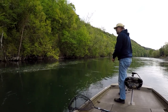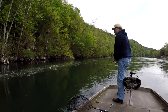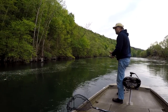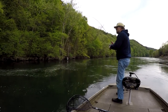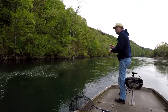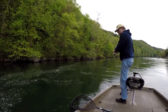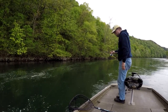This is really fun hitting these holes, hitting the spots. And he was way out from the bank. Nice fat rainbow. I'm missing a lot of good water. Well, I'm just gonna have to miss it.